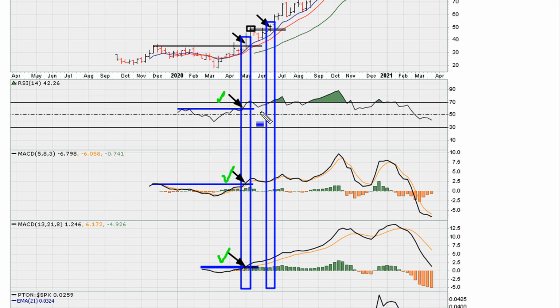You can also take a look at the other breakout, this breakout here, RSI back above 69.1. Take a look at your MACDs. MACDs were also moving to new highs. For an IPO, the new high status is good enough, and so minimum requirements met.